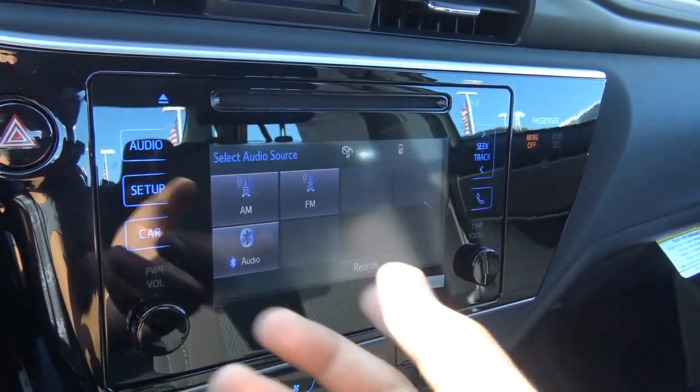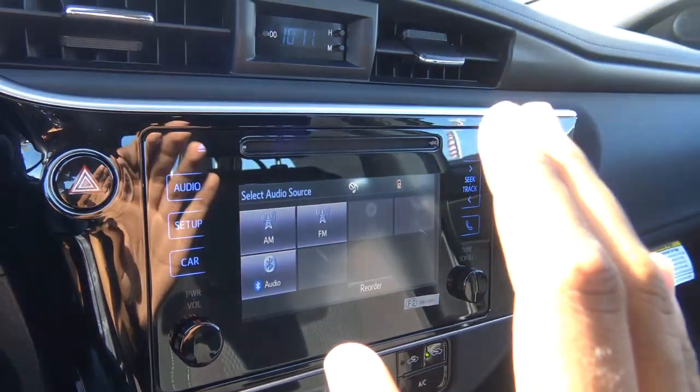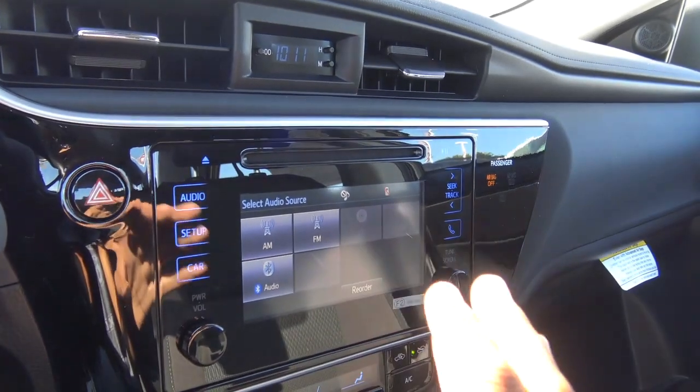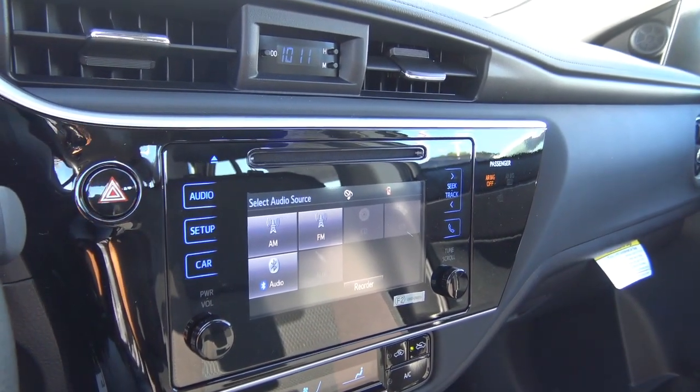Overall, the Toyota Entune system is pretty simple here, and the interface is pretty responsive and intuitive, but overall I think they do need to implement a pretty major update to the system here, as it is slightly dated.